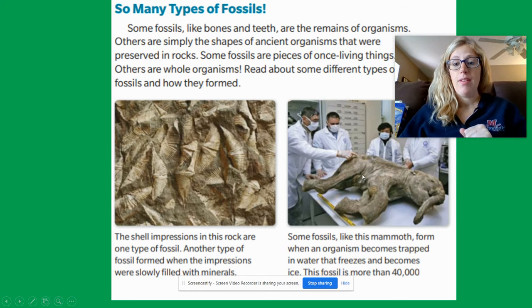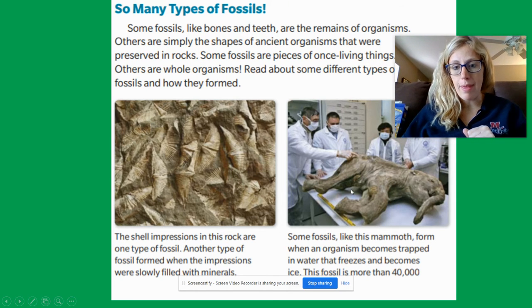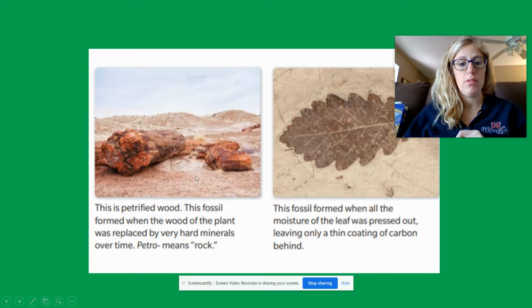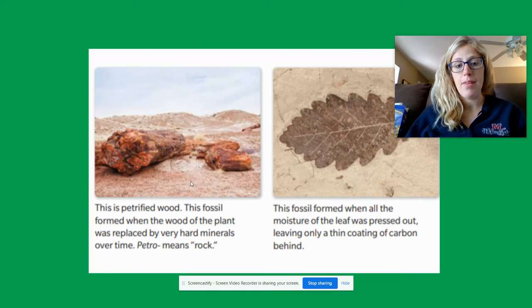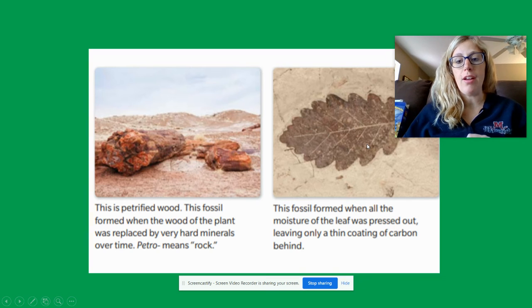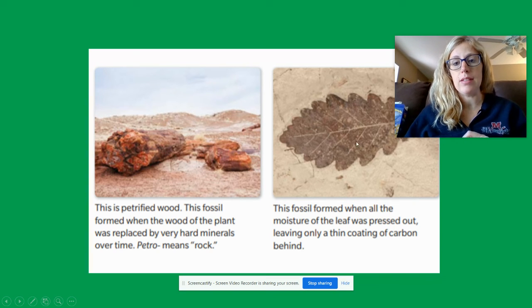There's another type. Some fossils, like this whole mammoth, formed when an organism got trapped in water and froze and became ice. This fossil is more than 40,000 years old. There's another type of fossil. It's petrified wood. It was formed when the wood in the plant was replaced with very hard materials over time. Petro means rock. So it's going to be really, really heavy. This fossil formed when all the moisture of the leaf was pressed out, leaving only a thin coating of carbon behind.